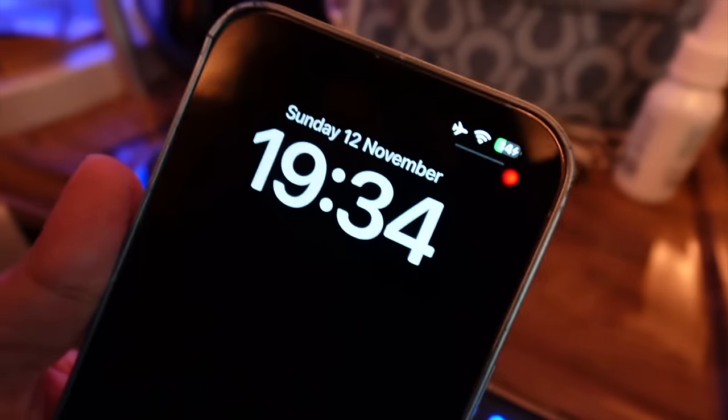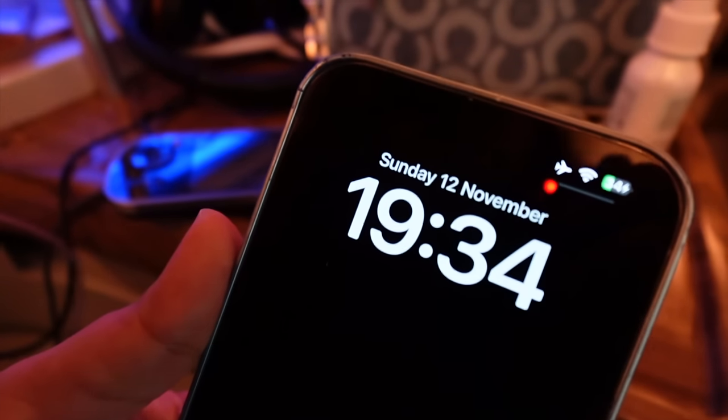So I am happy. I feel like I definitely needed to charge my battery a little bit. It's on 34% at the moment.